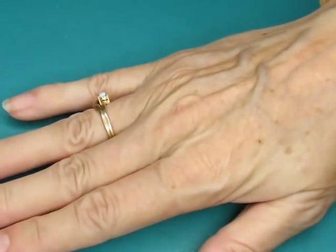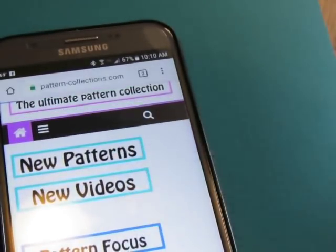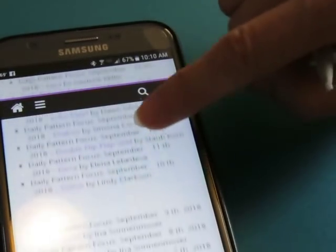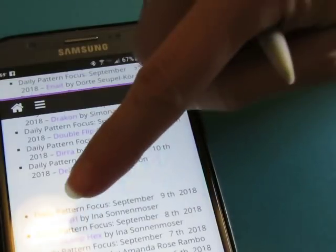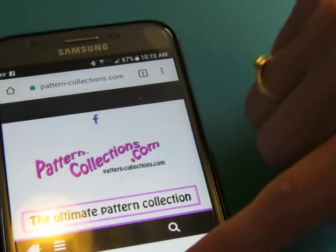Good purchase. All right, I'm going to turn my light back off so you guys can see the pattern. And we're going to find today's pattern. So that's where we need to go. Pattern collections. Go down here to pattern focus. And last pattern of the week. Oh no, it's another hex one. See, I told you they were coming. Hex ones. This one's called Hex Whirl.